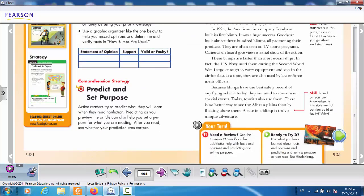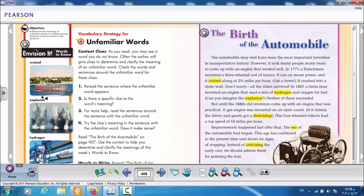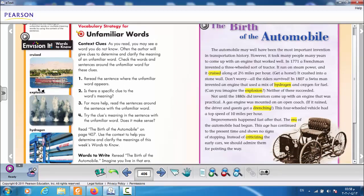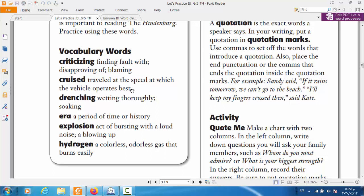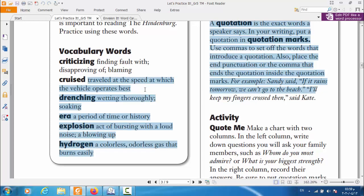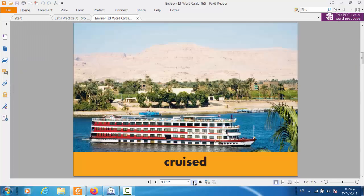That's page 405. Now turn over the page, and you will find the second part of today's lesson, which is the new vocabulary about the story. Let's take them one by one: listen, repeat, and focus on the meaning of the words. Cruised. What does it mean? Cruised means traveled at the speed at which the vehicle operates best. A vehicle could be a ship, a spaceship, a car, or anything. So cruised means you travel at the speed of the vehicle itself.